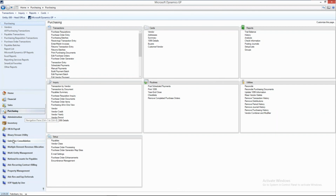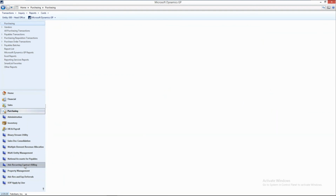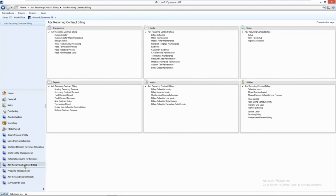If I go down to anything that's built by BinderStream, and that's from this utility all the way down, you'll notice in here we have the advanced recurring contract billing. It has the same look and feel as any other Dynamics GP module. We do this on purpose. We want all of our products to be just another extension of GP. It makes it easier for you to get up to speed to learn it. You know how to use GP, there are a few little differences with ours, but for the most part, it is a GP module.